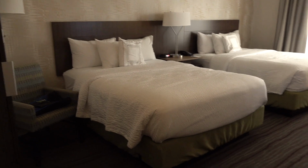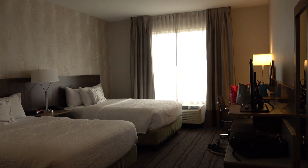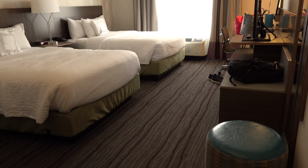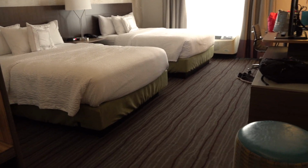But overall, I think that this is a really nice hotel, and I'm glad that we were able to find one so nice and so updated, so close to home. We're only about 30 minutes away from home, so we didn't have to drive super far, and that was great too.